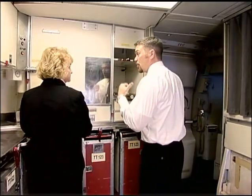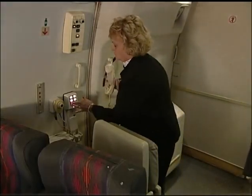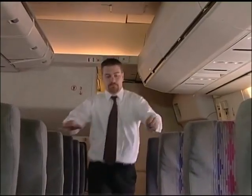Tell the flight deck, we've got smoke back here. Captain, there's smoke in the aft cabin. I don't know where it's coming from.